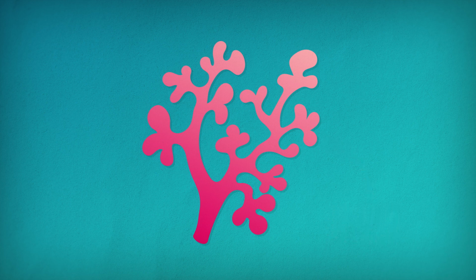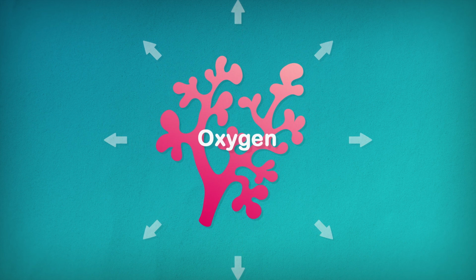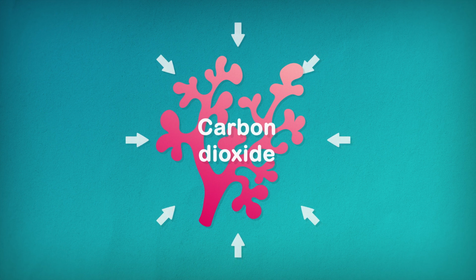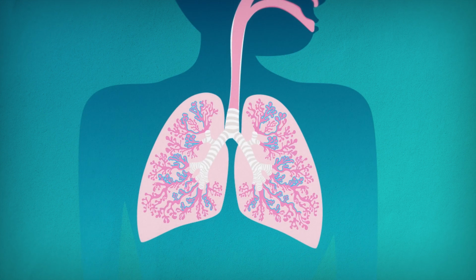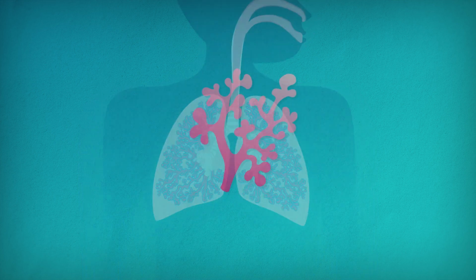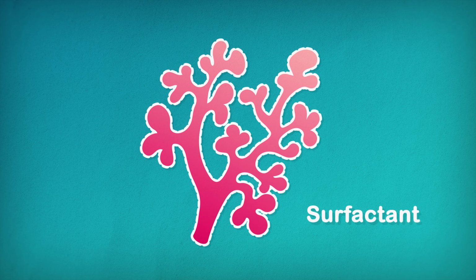These alveoli are where the blood meets the air in the lungs and oxygen gets into our bloodstream, while carbon dioxide is removed to be breathed out. Having this tree-like structure means the surface of our lungs is as large as possible, so more oxygen can get into our blood. The walls of the alveoli sacs are covered in a substance called surfactant. This keeps them from collapsing when air moves in and out.